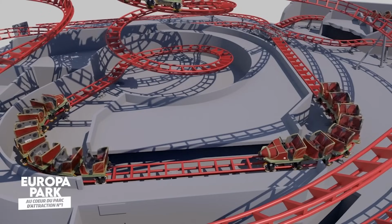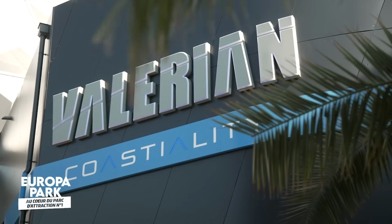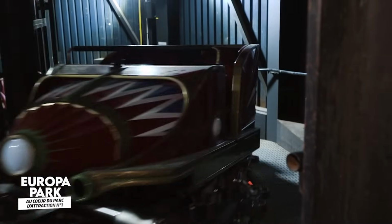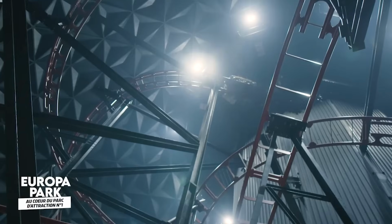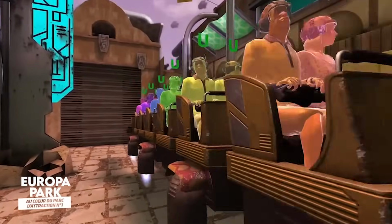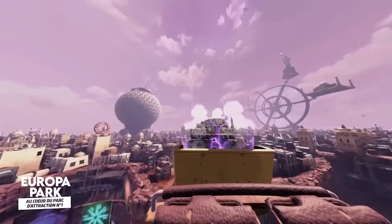Alpen Express Coastiality is the world's first virtual reality roller coaster. But how does Coastiality work? In 2015, Mack Rides engineers developed a small black box that slides under the train and uses optical cameras to measure wheel velocity. A complex system when you know that roller coasters can be more or less fast according to the time of day.